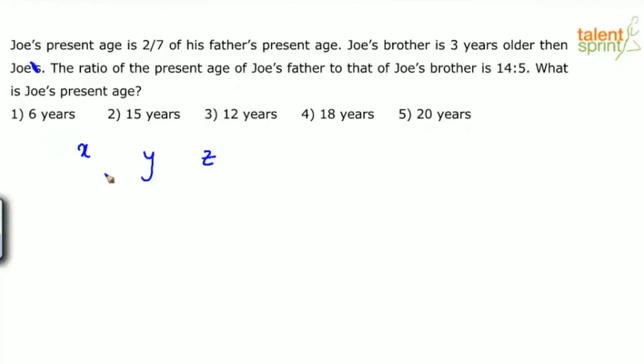But it becomes a lot more confusing because at the end you'll have to find out what is Joe's present age. So you'll have to check, is it X or Y or Z? You have to go back to your starting point to find out what was taken as Joe's present age. Was it X or Y or Z? And then based on that, you have to do the calculation.